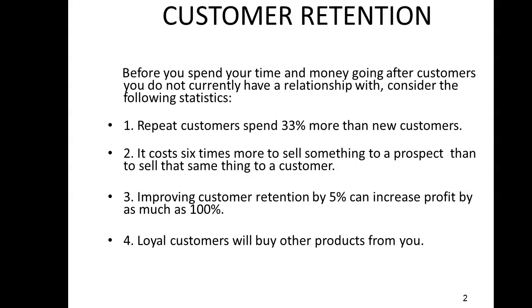Customer retention. Before you spend time and money going after customers you do not currently have a relationship with, consider the following statistics. Relationship is very key in retaining customers. Number one, repeat customers spend 33% more than new customers. If you get them coming back again and again, they're likely to spend 33% more, because with new customers, you're still trying to build trust. But with repeat customers, they already understand your business, they already understand you.